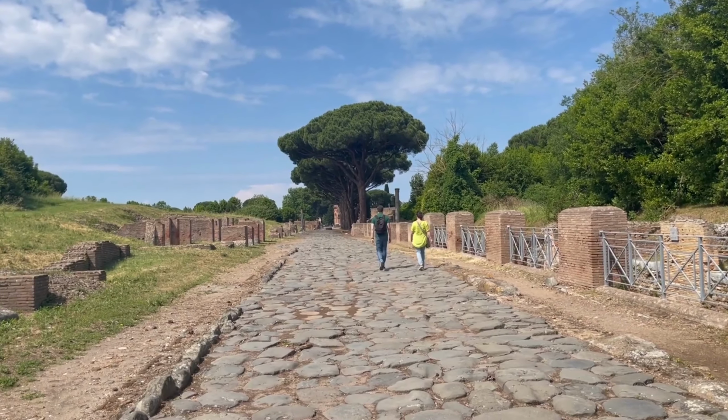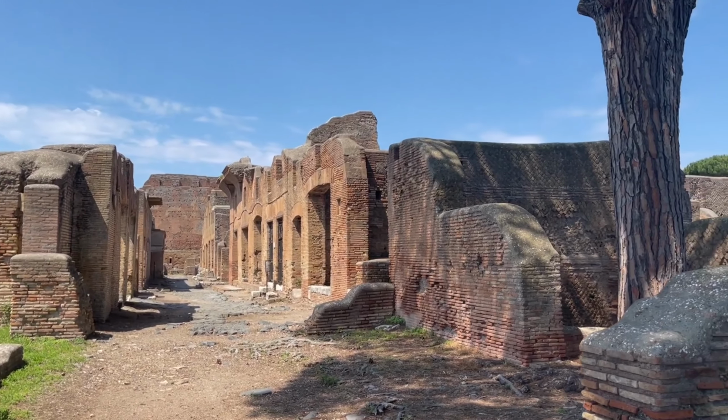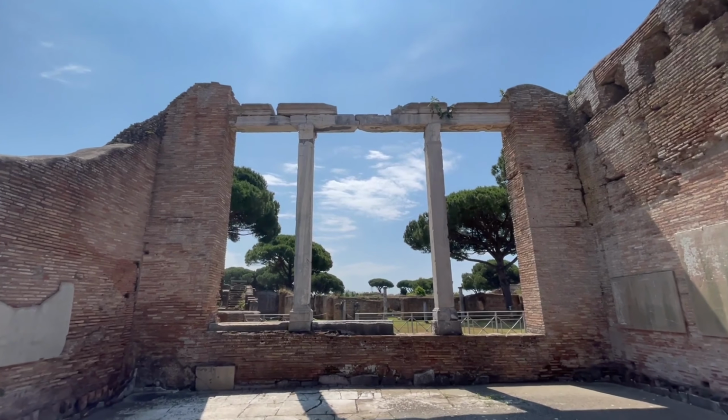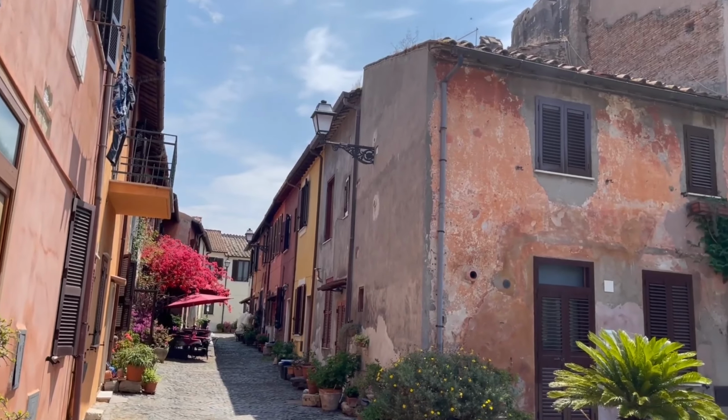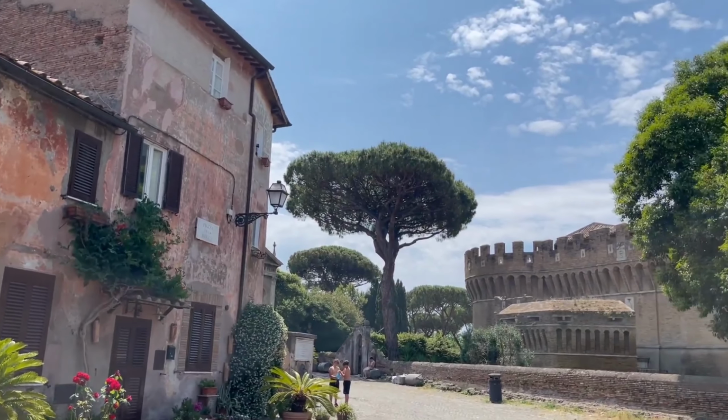Ostia Antica is not technically in the center of Rome. Instead, it's perched within Ostia town, located in the wider commune of Rome. Truth be told, this is perhaps why so many visitors to Rome miss out on this amazing place.